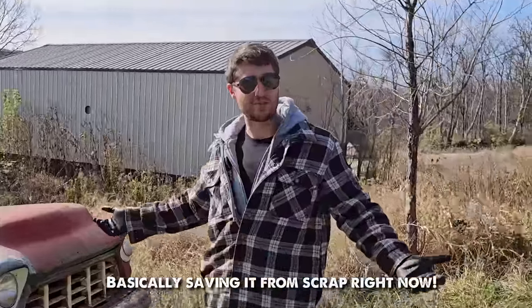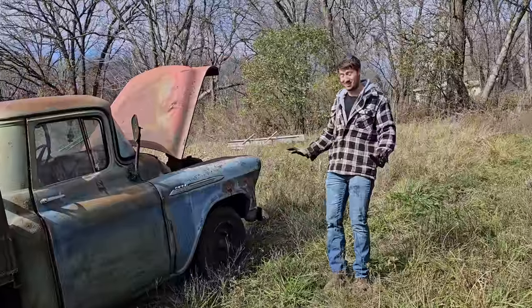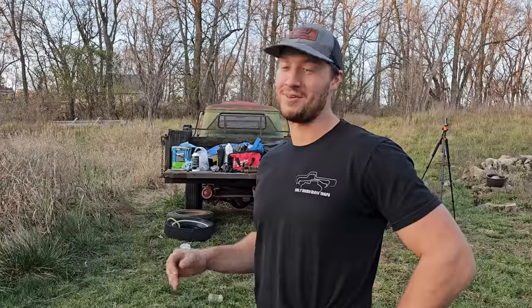Basically saving it from scrap right now. Somehow, I think we're just gonna try to get it running on the side of this hill. Sketchy, I think it's just sitting in gear. It sounds pretty good. It's getting late, because we don't want to pay for a hotel like last time. So we got a tent.